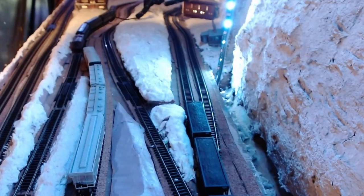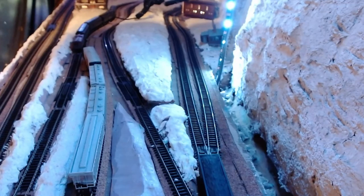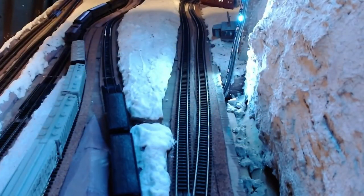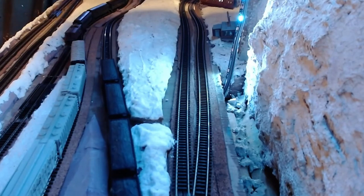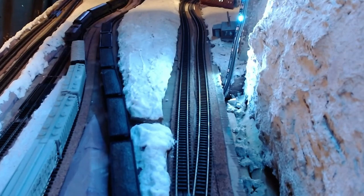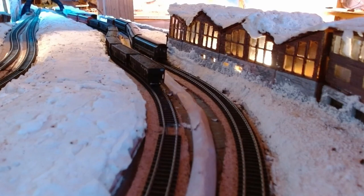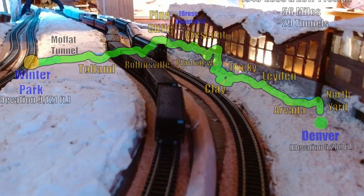Approaching line 2, preparing to stop now. And the conductor has arrived at line 2 Winter Park with 7 loads of coal from Eltham's mine. Somebody up here must have been naughty.